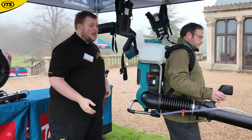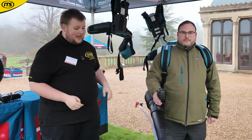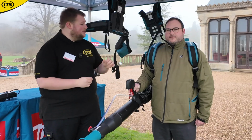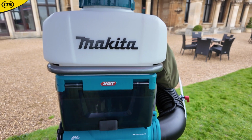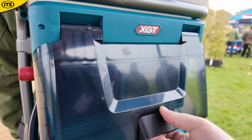You're getting the nice control here. You've got the single handle on your side. You've got nice control with 3 different settings here, and you've got your nice flow here that you can adjust with 4 different settings. You've got a 15-litre tank on the back, so you are getting enough in there to get the job done in one go. You've got a nice tank on the back, and of course you've got housing for your battery.